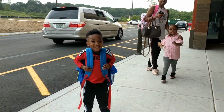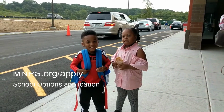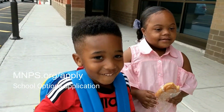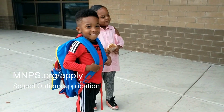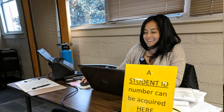You can also go on our website, again, www.mnps.org/apply, and you can download this very application booklet to print, and you can submit the application that way. As well, you can also apply online at the same web address I just mentioned. But the key is, Rebecca, you have to have a student identification number.